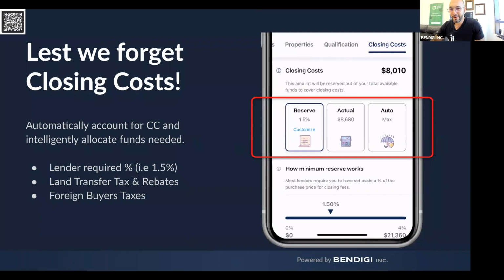Oh, closing costs. Oh, this was a challenge. In Pre-Q1, unfortunately, we didn't build closing costs into it. So there were a lot of questions: if a person has a finite amount of funds, let's say they have $250,000, a portion of that money has to be reserved for closing costs. Now, closing costs sometimes is a percentage. They require a 1.5% reserve cash. If you're trying to figure out what the maximum purchase price is, and you only have a percentage, you have a percentage of an unknown number. So how do you figure out what the down payment is?